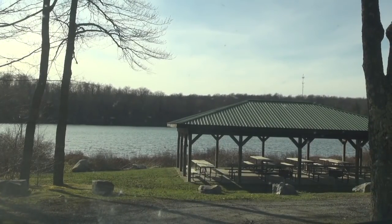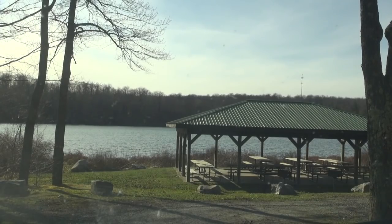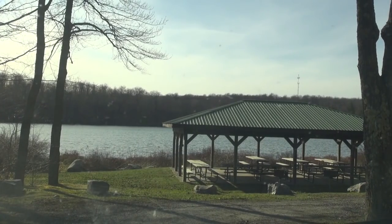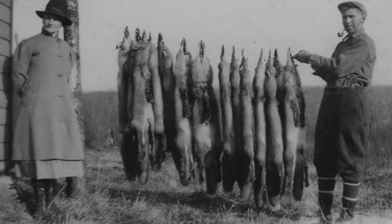But it was a game refuge back in the early 1900s. There was a refuge keeper's house over on the other end of the pond from where we are. And he lived here year-round, and the purpose was to propagate the types of wildlife that they wanted to be here, and to get rid of the kind of wildlife they didn't want to be here.